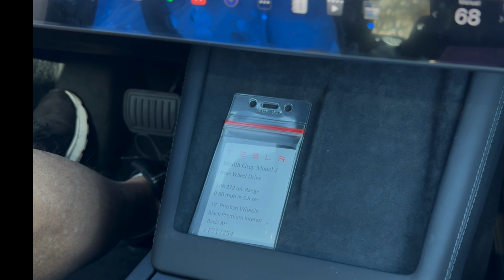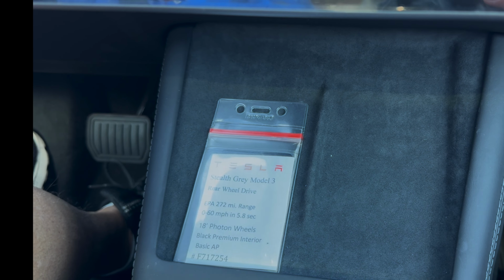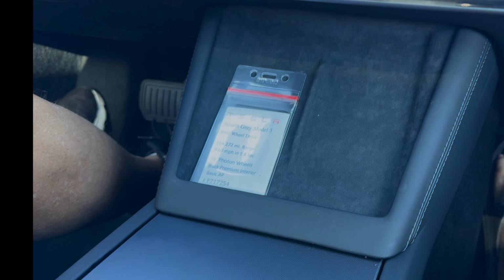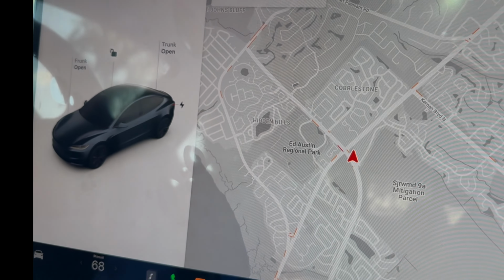One thing that's different in the Highland is the key needs to be placed in the phone holder there. I was actually trying to place it right here, behind the cupholders, where it is for my car. Took me a minute, but the screen eventually told us.